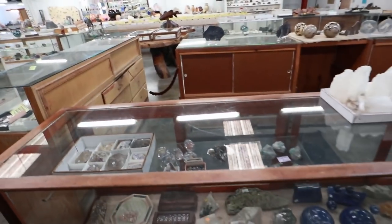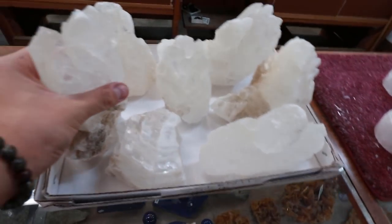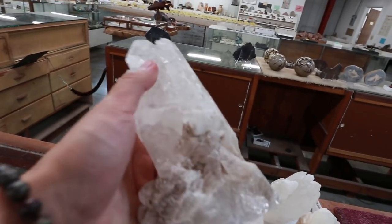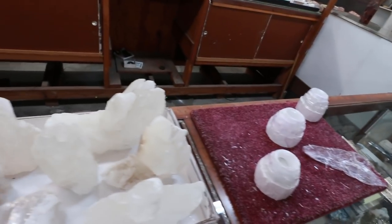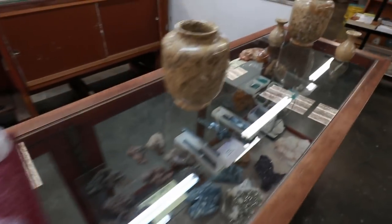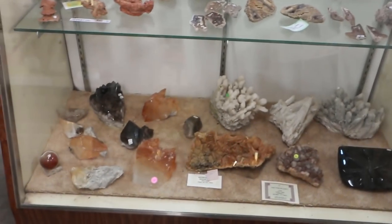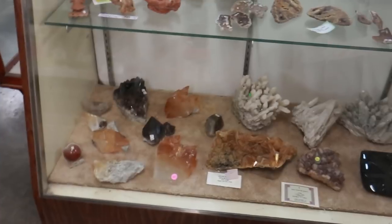Quartz. This is the sheet. It's like fishtail or sheet selenite. It's really cool. The energy is really cool in this one too. And here we got some other stuff. Dogtooth calcite. That's some of my favorite stuff right there.